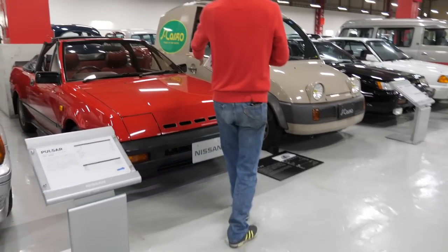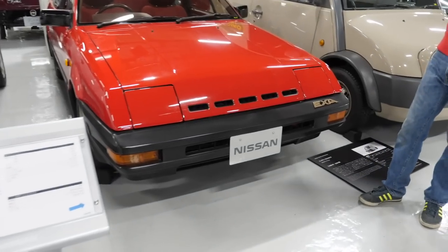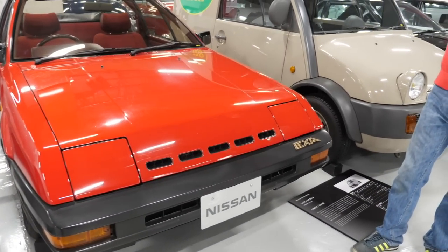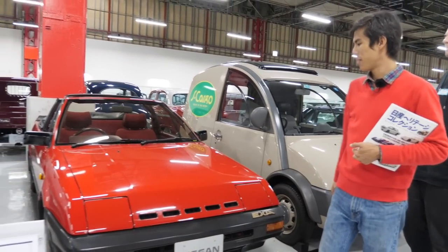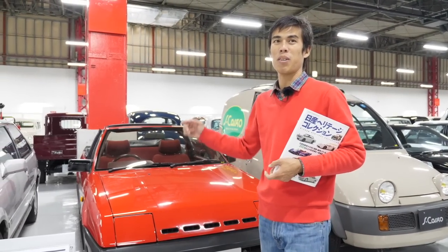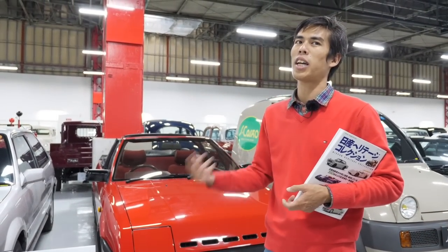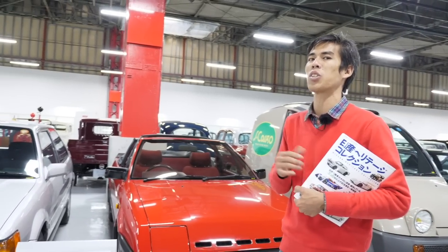The first Exa, Pulsar NX as known overseas, was simply a targa convertible. And then they made the second generation with an even more crazy design. Unsurprisingly, it was too much for some people and it didn't really sell many, but real collectors of strange cars like the Pike cars have become real collectors and command quite a high price in the collector circle right now.